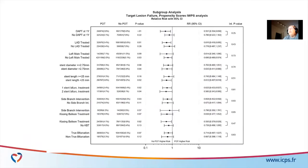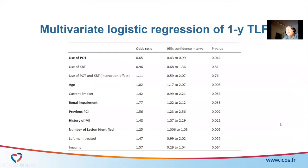You can see that the benefit of POT is very consistent across the different subgroups, considering the location of the bifurcation, the diameters, the technique which is used to prepare or to post-dilate the stent, as well as the presence or absence of DPT at 1 year.